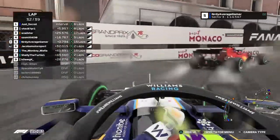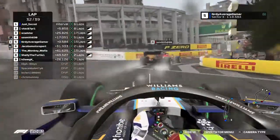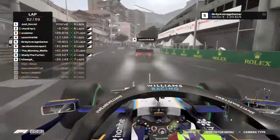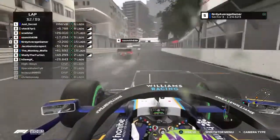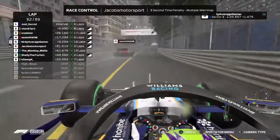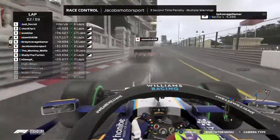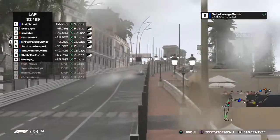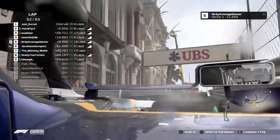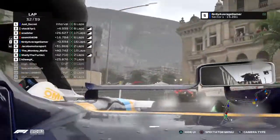Oh, SC Smith clipped the inside wall a little bit. Luckily he keeps it going. I don't think Johnny's going to be able to capitalize, although he gets a much better exit and he's going to be closer than he's ever been. Is he going to take a look? I see Smith getting a good run down the straight, and that's going to be just enough to keep the place. So that was the opportunity, but still was not quite enough.